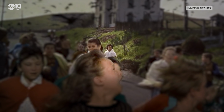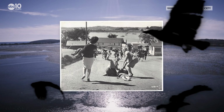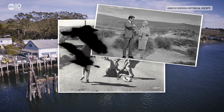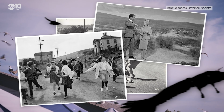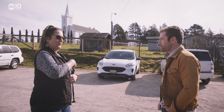Six. For those of you who have not seen the movie, the plot is pretty simple. Birds attack the town of Bodega Bay for no reason. Then, the movie stars spend the rest of the film trying to avoid being brutally pecked to death by the birds. They had the mechanical ones. They weren't real birds? No, they were not real birds. They had little mechanical things right here.